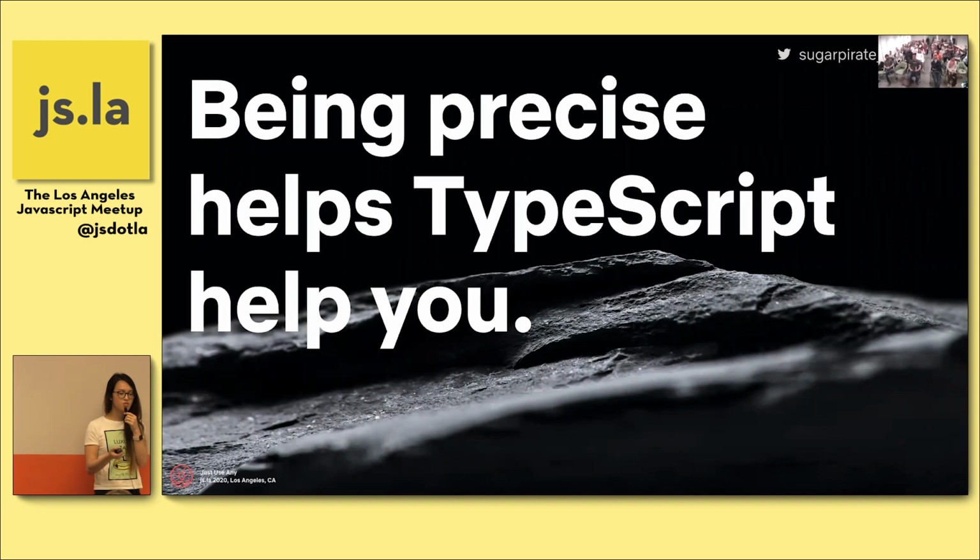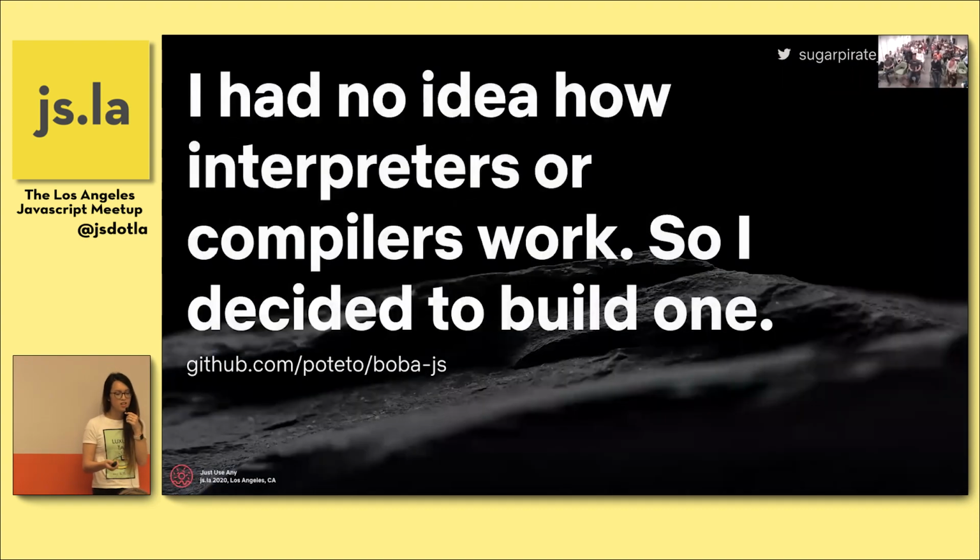So to illustrate, I'm going to share an example from a side project that I've been working on. So a bit of background about me. I studied finance in college. I don't have a CS degree, so I never formally learned how compilers work. But it's always been something I felt was a huge gap in my knowledge, so last year I bit the bullet and decided to learn by doing.